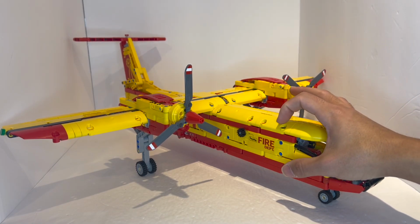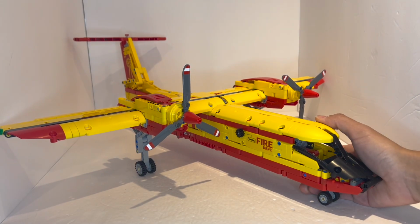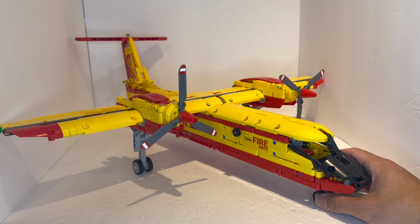Maybe it could have used just one other pin connection down here. I don't know. It just feels a little bit too rounded off. It's an odd complaint to have, I know, and maybe this is just me. It might not be the same for everyone else.